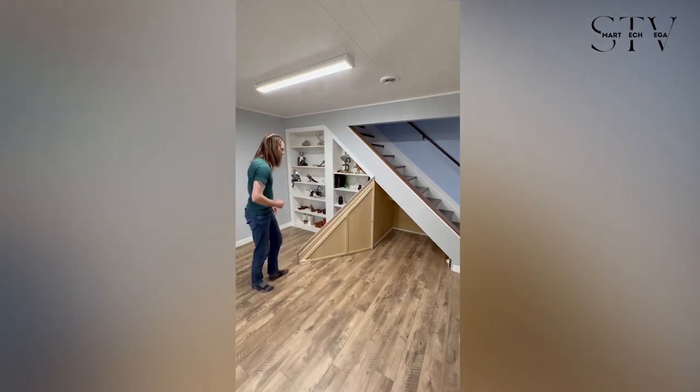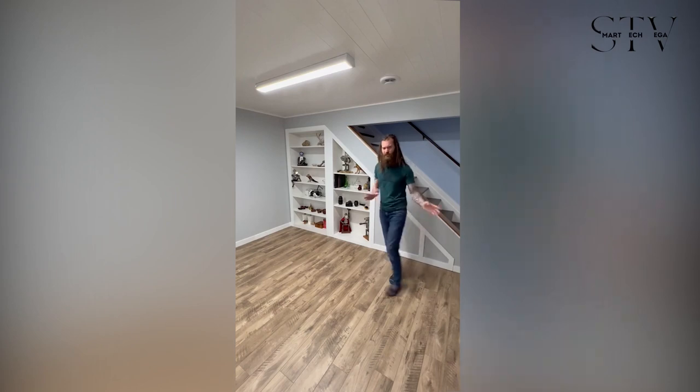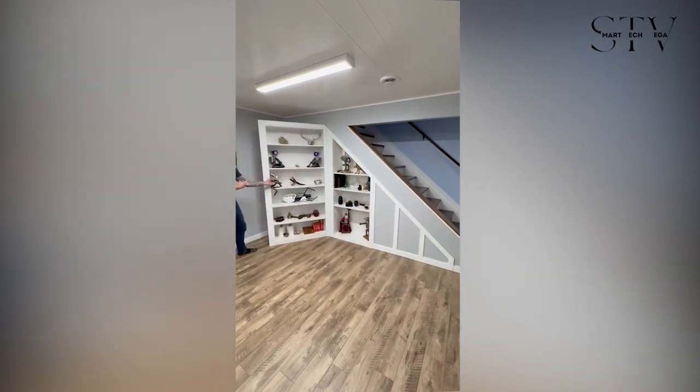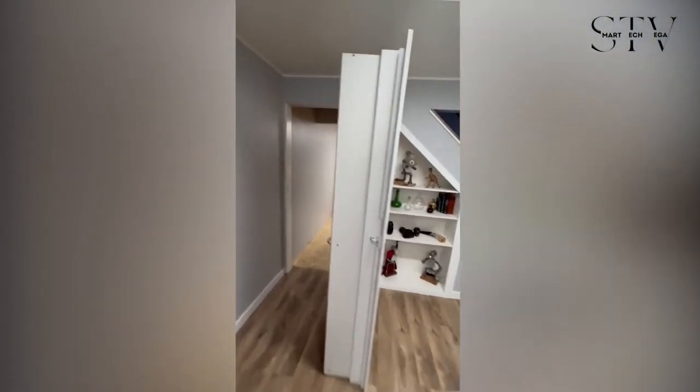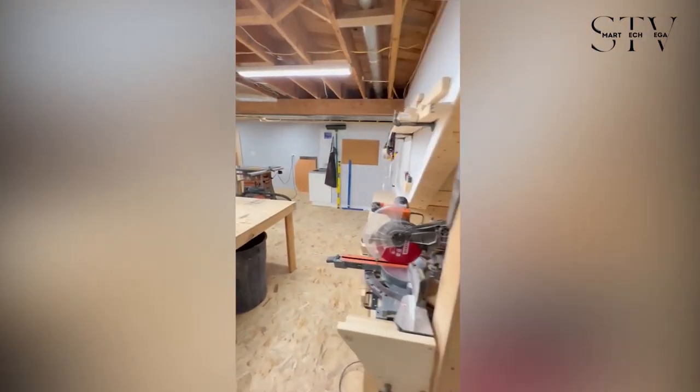You've always dreamt of having one of those awesome hidden rooms in your house, right? I mean, not like this, it's just for storage, but something like this. So, go ahead, let your imagination run wild, and bring that hidden room dream to life.